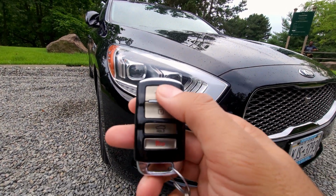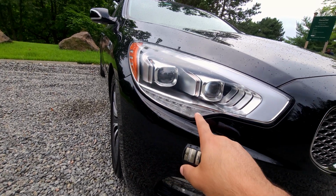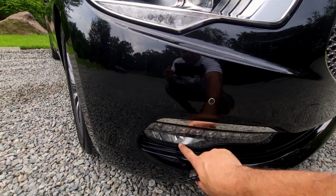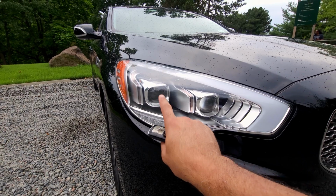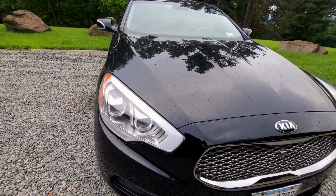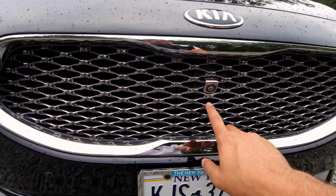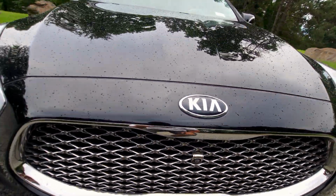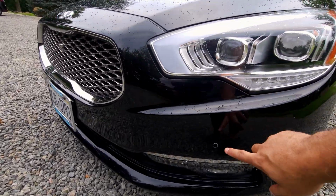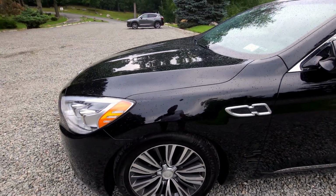So this is what the key looks like. You got lock, unlock here. You got LED turn signals, LED daytime running light right here. This big giant strip is the LED daytime running light, with an incandescent fog light, HID adaptive lighting, and auto up and down, turn signal as you saw. Walking around it is a very nice bold grille. Right in front here is a front facing camera, and of course a backup camera in the back. You got parking sensors all over the front of the car. As you can see, it auto locked itself because it has automatic locking.